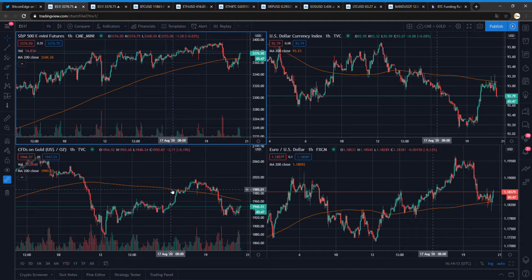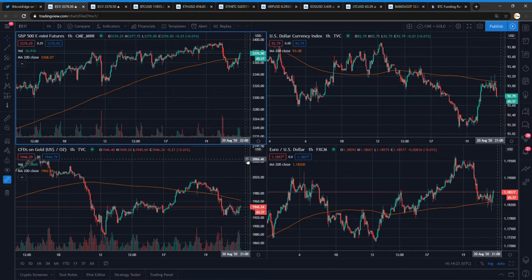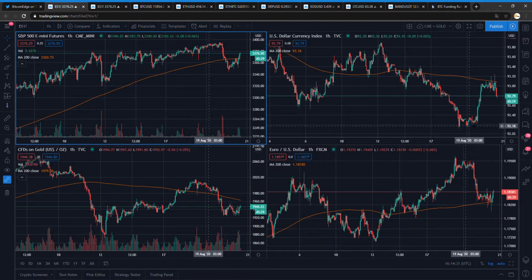Today we'll take another look at the charts, and we're starting off with one of my bug portals. I have this one always open on my PC, and it's just nice to take a look at the correlations. Over here we have the dollar, over here we have the S&P, gold and the euro. It's just nice to see how it all correlates with the dollar.